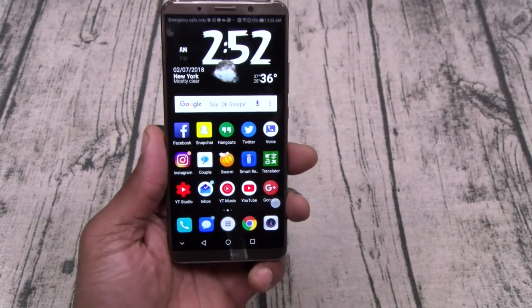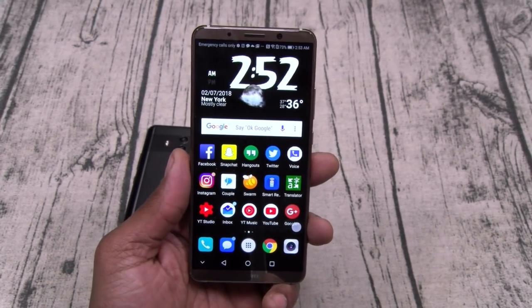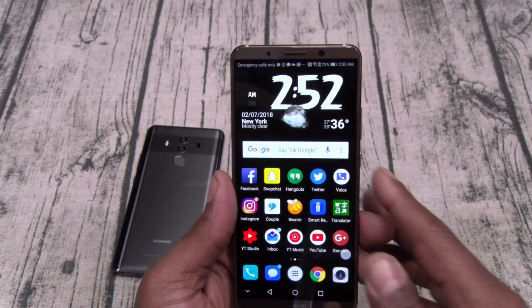If they're gonna go non-quad HD, I'm glad that they went non-quad HD and kept the AMOLED panels. All right, so the display on this is a go.